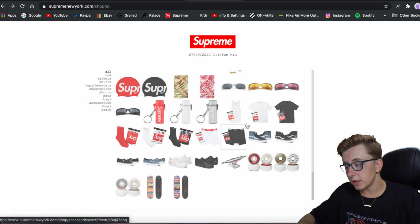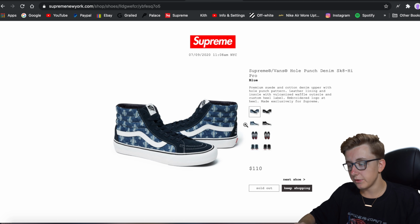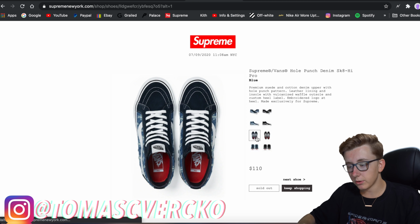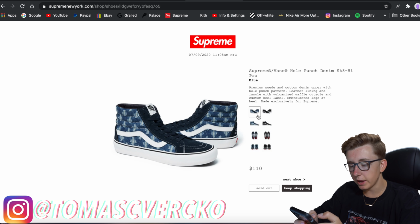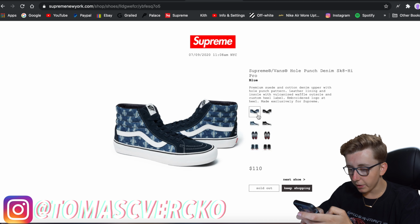And the highs, though, the highs are definitely fire. Don't get me wrong. I think the Vans are definitely much better looking than the lows just because I like that arc logo on the back. But other than that, though, it looks like a basic Van. I actually want to see what they're doing right now. Let's see how high the price went up. I heard it went OOS instantly.